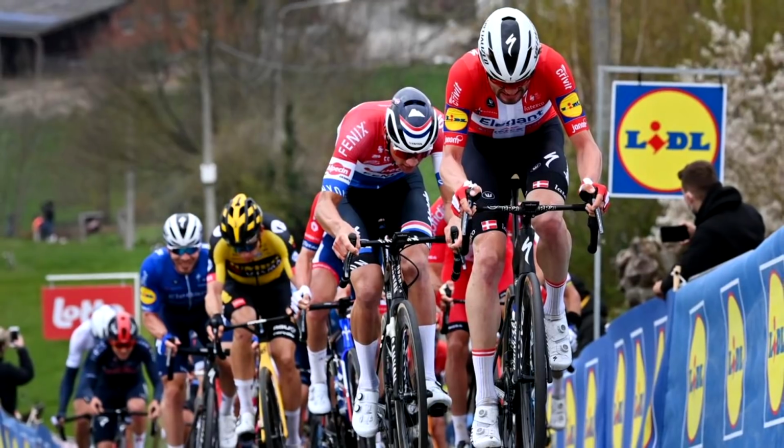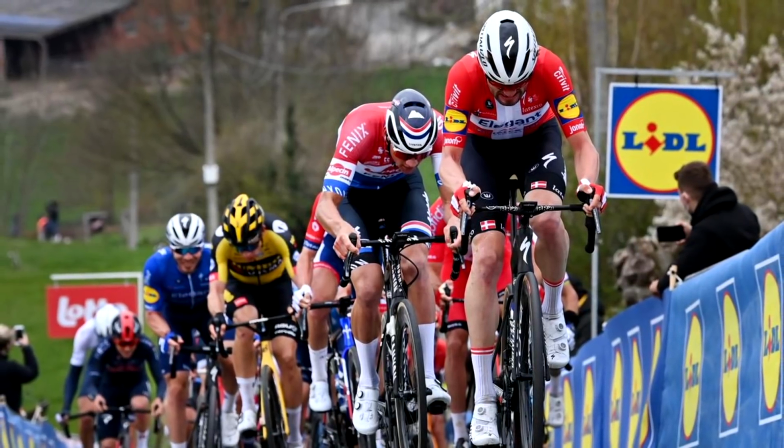I think the problem there is that they didn't have the numbers to challenge Jumbo-Visma or to counteract that move undertaken by Van Aert and by Laporte. But Asgreen showed last year he can beat a very strong Van Aert, he can beat a very strong Van der Poel and take the win. This year, he could do the same, but with the team reinforcements, I'm not quite sure.